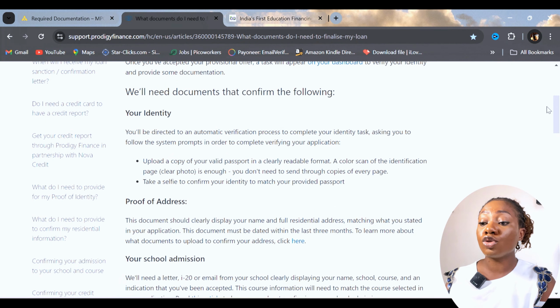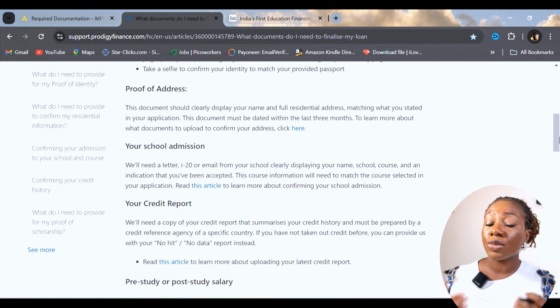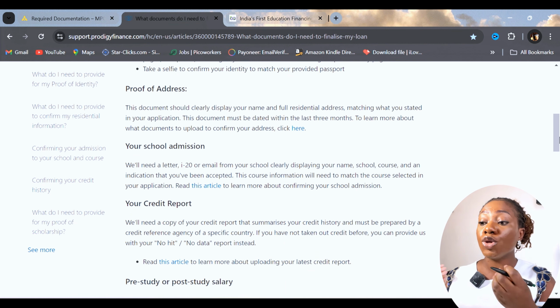You can use your utility bill that is at least 3 months old. Then your school admission letter for the school you have finally chosen and they've accepted you. You will use that admission letter to apply for the loan.